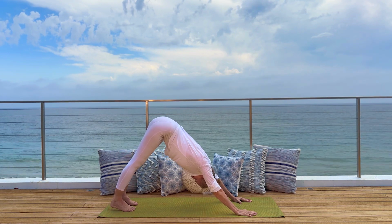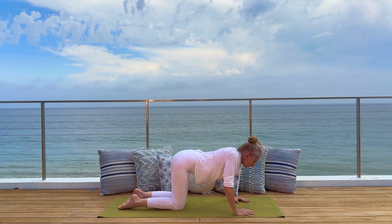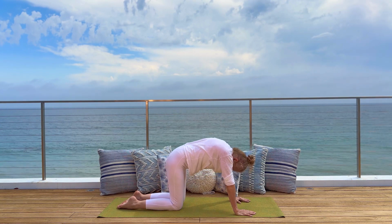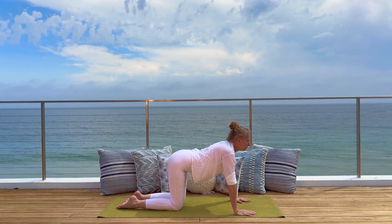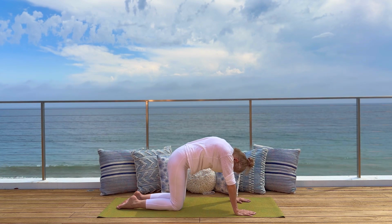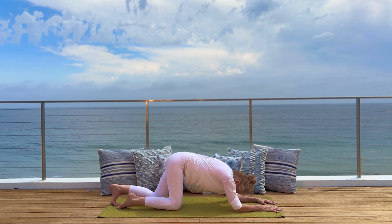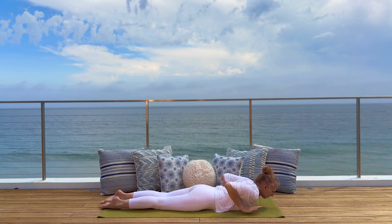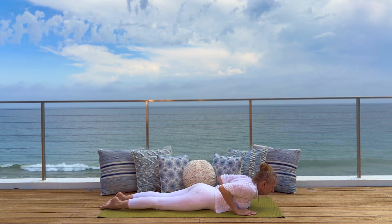And then we come down on the knees again. Inhale, arch your back. And exhale, round your back. Inhale, arch your back. And exhale, round your back. Now, take yourself down on your elbows and walk your knees back. Then there's the upward facing dog, where hands come right under the shoulders. You roll the shoulders back and you lift as high as you can.